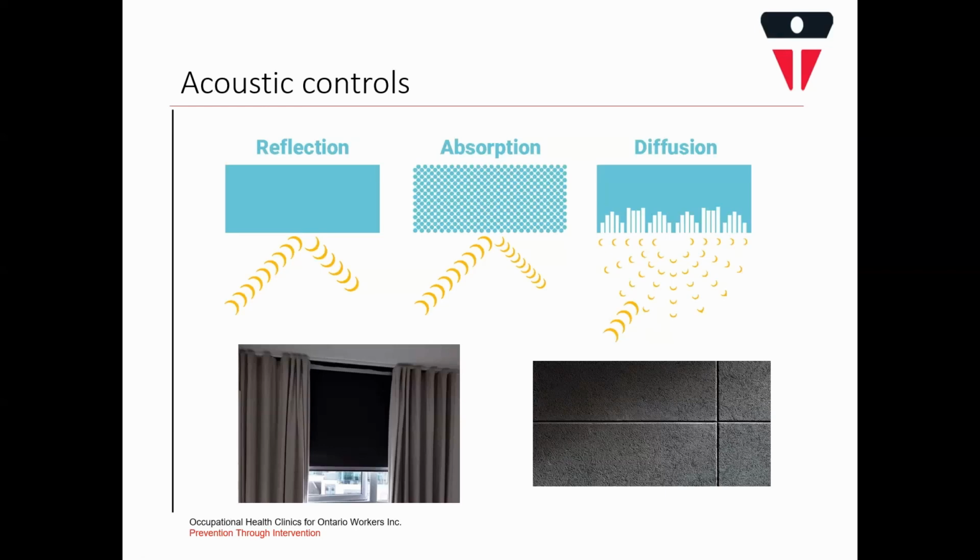Depending on the surface, sound can be reflected, absorbed, or diffused. Therefore, selecting sound absorbing materials for your office will help lower the sound levels and limit the distractions from noise. So the use of materials like carpets, curtains, and foam, these are all sound absorbing materials, and they help improve the quality of the sound and reduce noise in an office building.